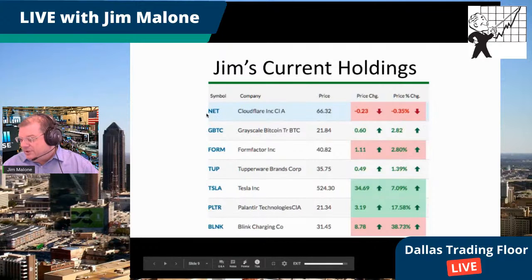Basically, currently I'm in NET, which is Cloudflare. And it's down a little bit. It seems to be holding on. It's run up a lot. This one is kind of taking a rest. One of my real favorites, especially in this environment, I think we're going to have a lot of deflation coming this year, so this one's doing quite well. It's called Grayscale Bitcoin Trust. I always say Greystone, I don't know why. It's Grayscale Bitcoin Trust, symbol GBTC.